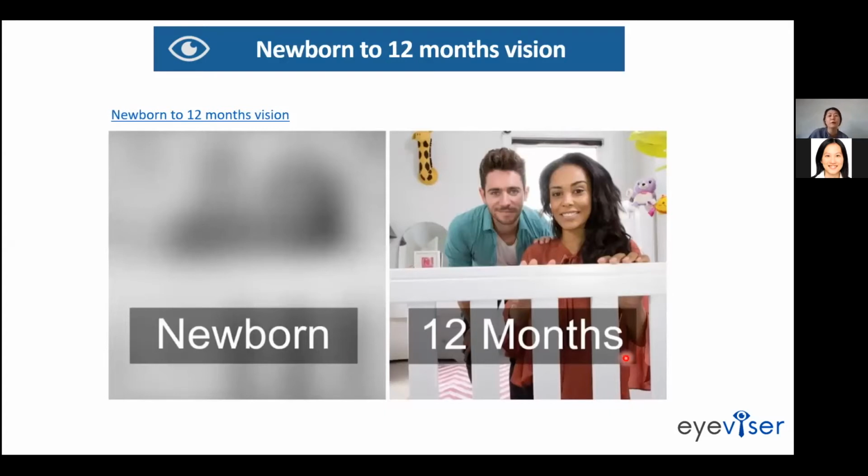From newborn all the way until 12 months of age, what do they see? I'm going to show you a link later on. The main thing is that from newborn, it's actually all fuzzy. It's just differentiating between light and dark, that's all. Then slowly as the brain develops, as the optic nerve develops, they start to see more and more details here.